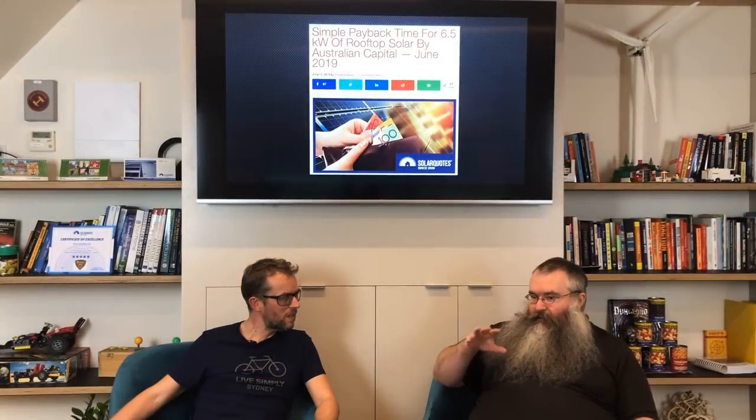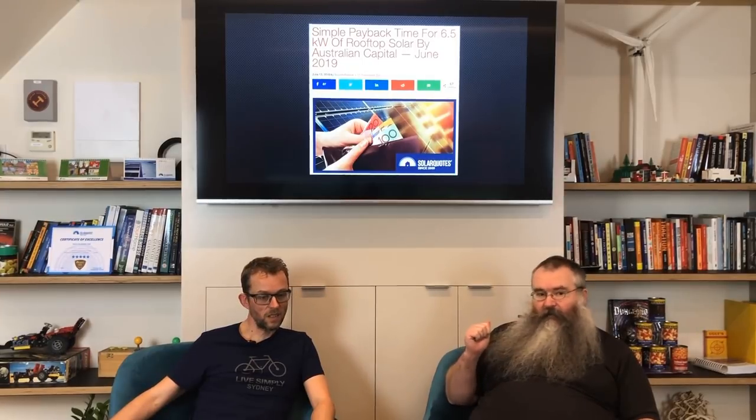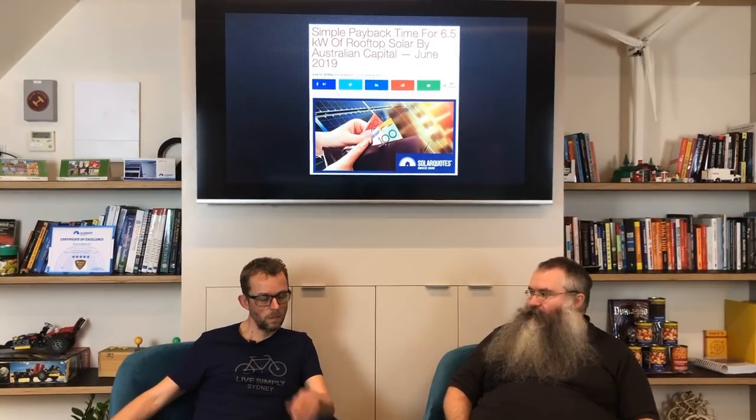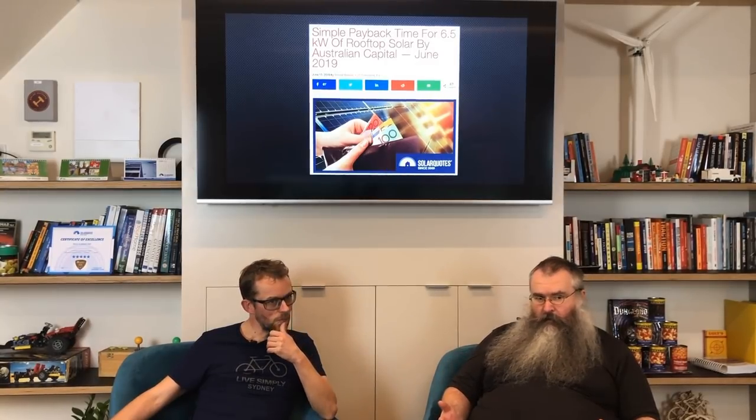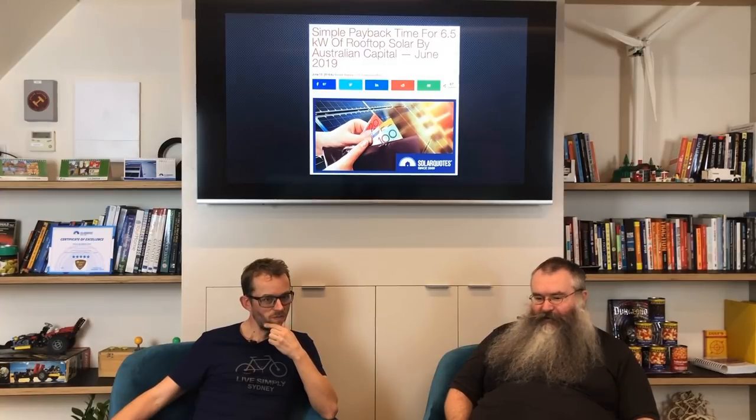First, I have to point out, Darwin is the most expensive capital to get a system installed in. You assumed $1 a watt, which might be a challenge in Darwin. Definitely. But they get a feed-in tariff, the highest in Australia, equal to what they pay for grid electricity. So if you're in Darwin and you have a roof, get solar. Just get free quotes and make sure you don't pay too much. But also, get a good system. So that's the best payback.